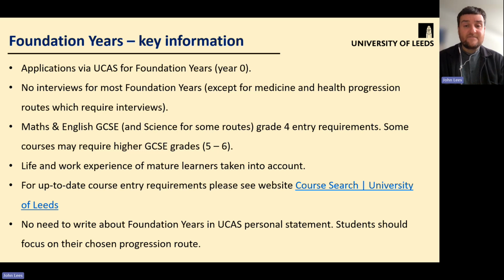The exception to this is for medicine and health progression routes, which do require interviews, and particularly for some of the routes, including dentistry, do have additional things you will be needing to do alongside that, such as the MMIs, the multiple mini interview.